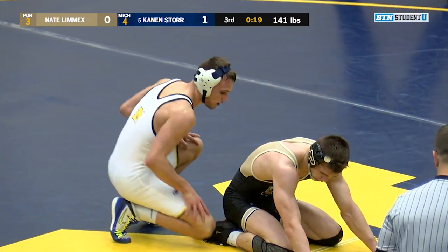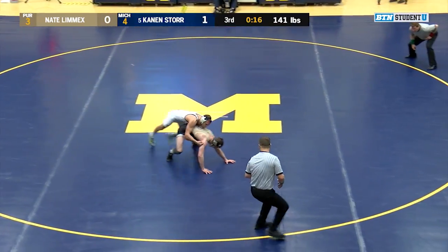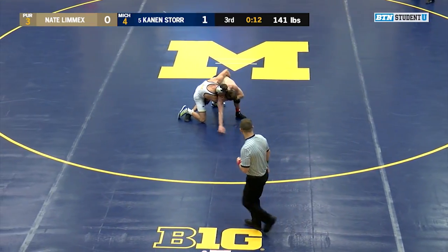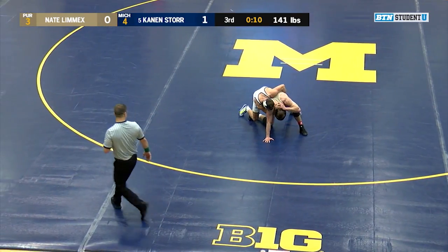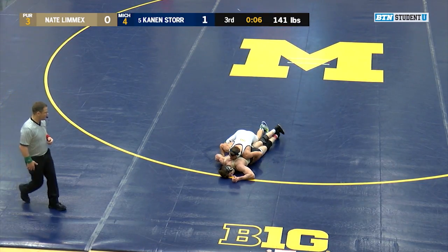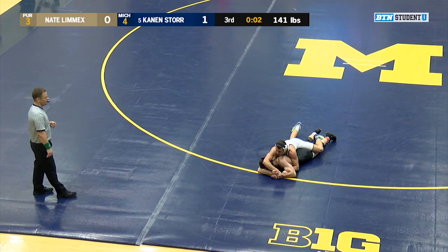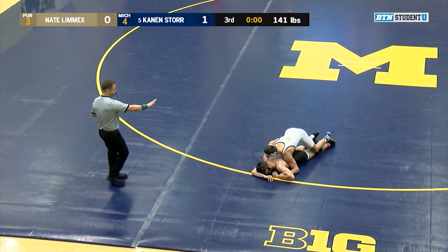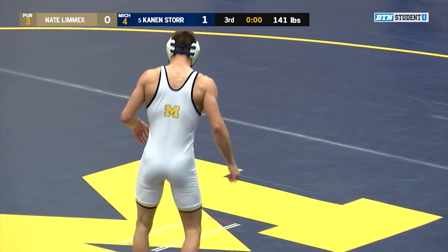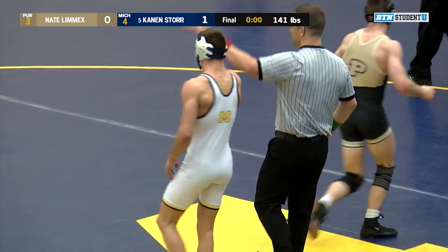You can tell at this point, especially Limmex, he's really starting to breathe heavy out there as Storr's just been really wearing him down with these mat returns, and I think that's what's really proving to be the difference maker. Otherwise, I think we might have seen an escape from Limmex at this point. Yes, absolutely. He's fought up to his feet maybe a dozen times, but keeps getting returned. And Storr has a nice 2-0 victory for the Michigan Wolverines as they go ahead.